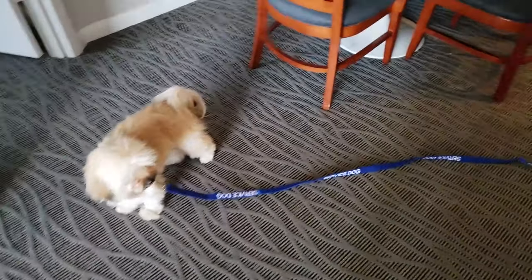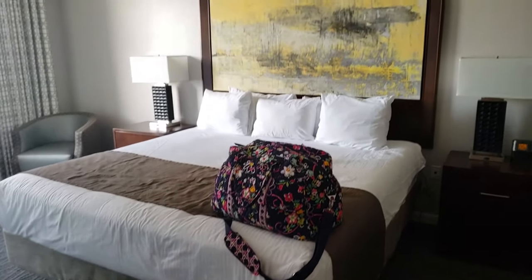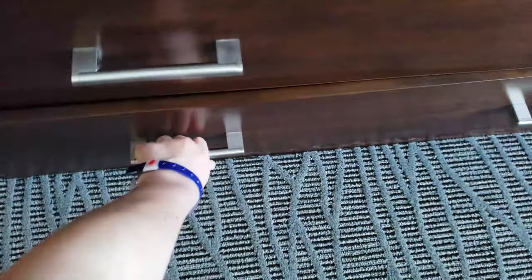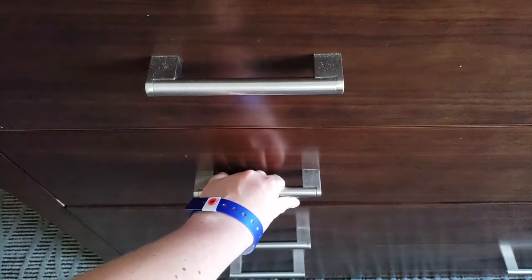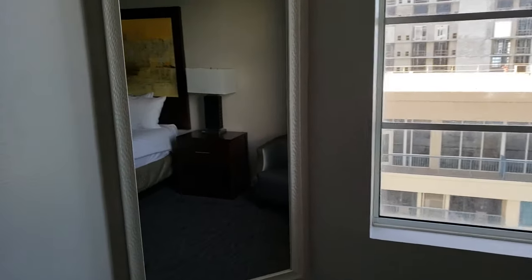You're so adorable. And right here is one of the two bedrooms here. This is the king room that my mom's sleeping in. Also has a Samsung flat screen TV, and empty, cleaned out drawers, it looks like. And there is me in the mirror. Hi.